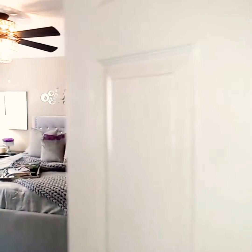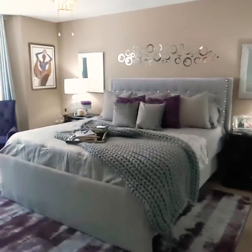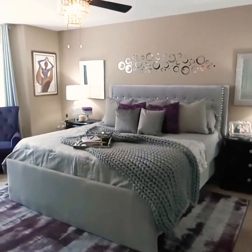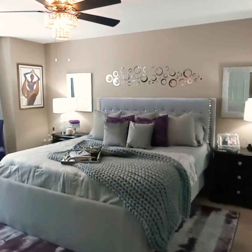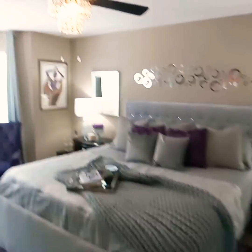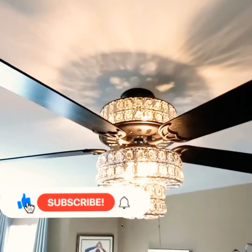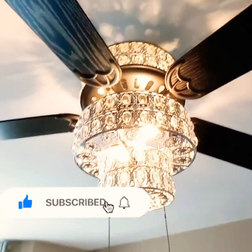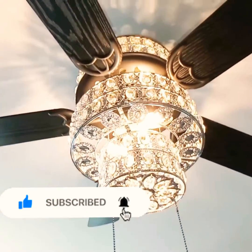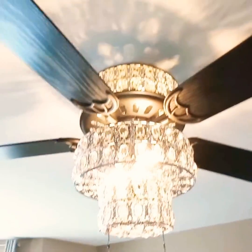Welcome to the master bedroom. When you walk into the room, one of the first things you'll notice is that I changed the lighting to this beautiful espresso and crystal ceiling fan. I need a ceiling fan in this room. I must have it. But why shouldn't it be pretty?